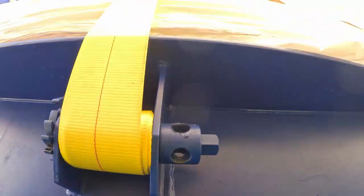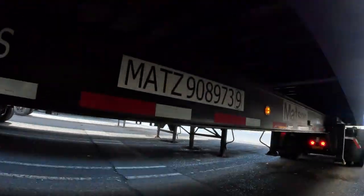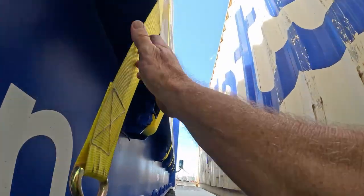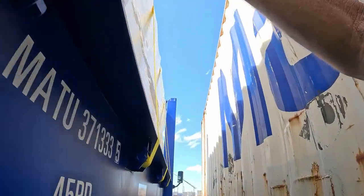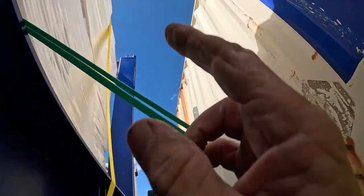Tires seem to be inflated. Light. Nice and tight, these straps. Oh, what's this?